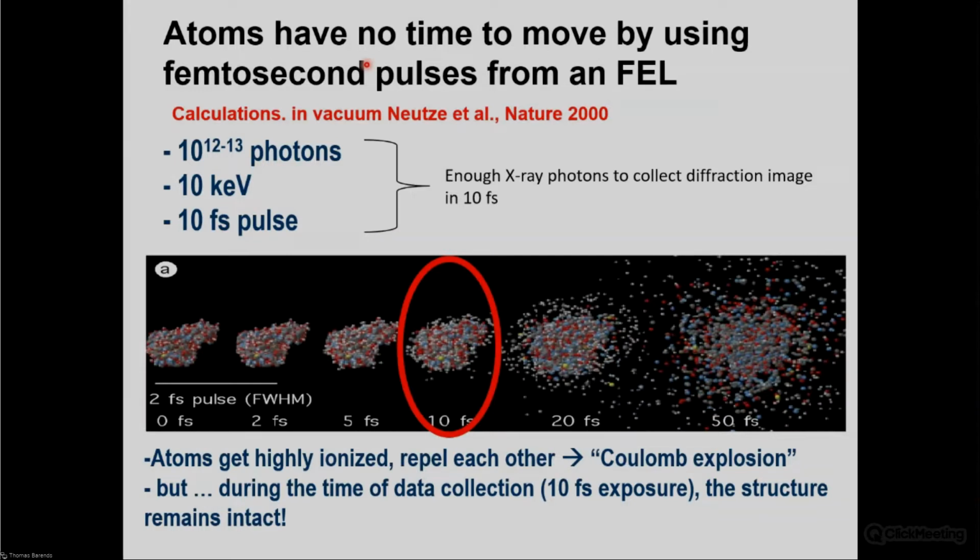So yes, there will be damage. In the end, the sample will evaporate. It will explode in what is called a Coulomb explosion. But during the pulse, because of simple inertia, the atoms simply have no time to move. So the structure that you're looking at in terms of atomic positions will be almost entirely unaffected by radiation damage.